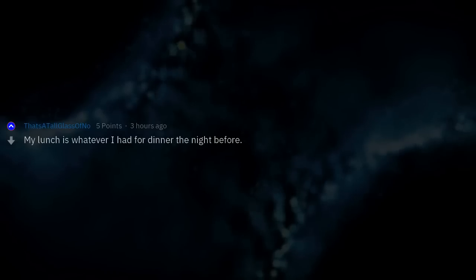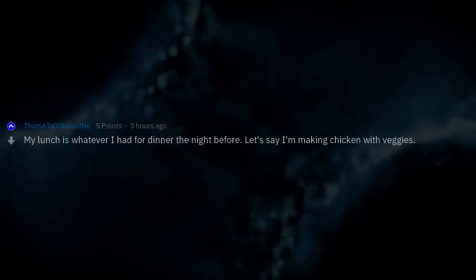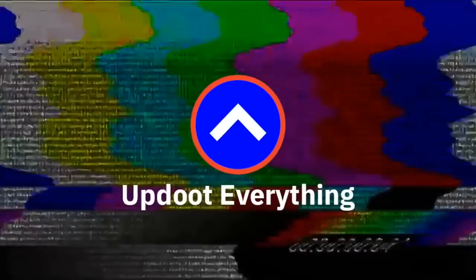My lunch is whatever I had for dinner the night before. Let's say I'm making chicken with veggies. I'll throw in some extra veggies and make a potato so I have enough food for two.